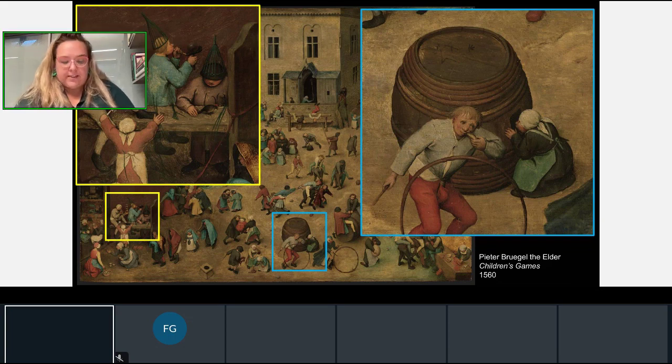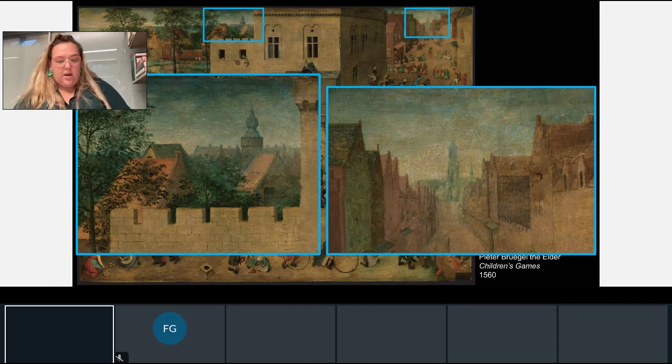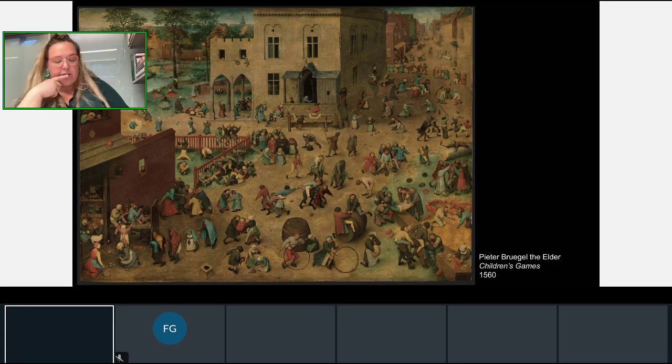I would like to conclude my presentation tonight by considering Bruegel's composition for Children's Games as a whole. The large outdoor space, overrun with children playing, appears to be a public square located at the outskirts of a city, probably Antwerp, that is visible in the distance. With the deep spatial recession of the street to the right of the central stone building, and the juxtaposition of the city with the pastoral landscape on the left, the viewer's eyes cannot help but be drawn at times towards the urban setting in the background.